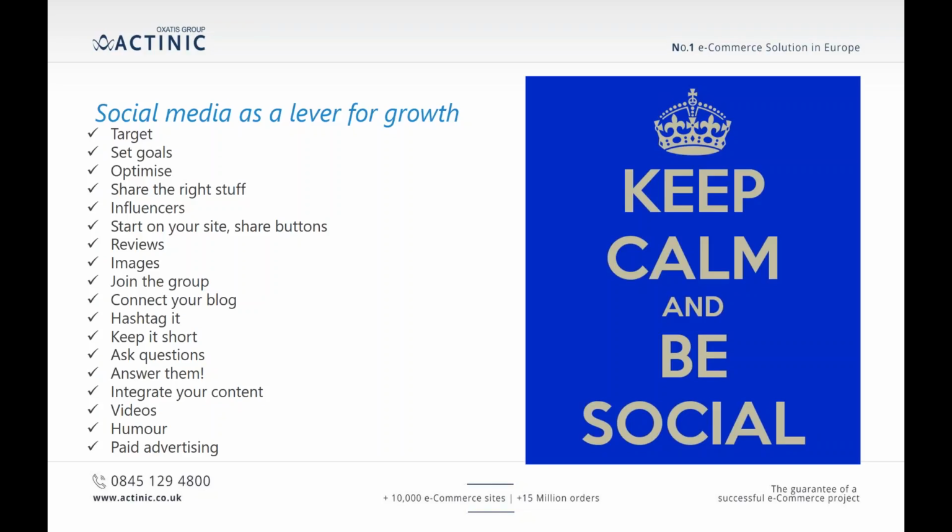Hashtag, of course. Connect your blog, keep your messages short, ask questions, and when you are asking questions, make sure that you answer them. Integrate your content, so make sure that your blog content is on your Facebook page, and that your Facebook post is on Twitter. Make sure that when you Snapchat something, it's directly linked to your Facebook page. Basically, Facebook is still the largest, so make sure that's the one you start with.